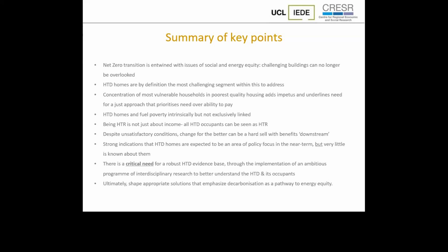So there's a really critical need for a robust evidence base around hard to decarbonise homes through the implementation of our programme of interdisciplinary research. We hope that we'll be able to offer a better understanding of both the stock and its occupants. And ultimately, we're aiming here to shape the most appropriate and beneficial solutions that emphasise decarbonisation hand in hand with the achievement of energy equity.